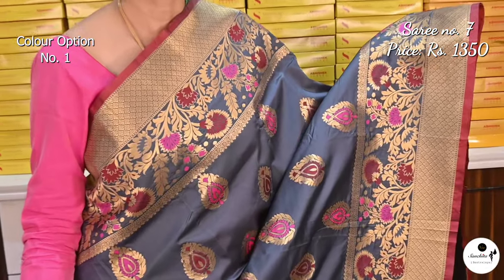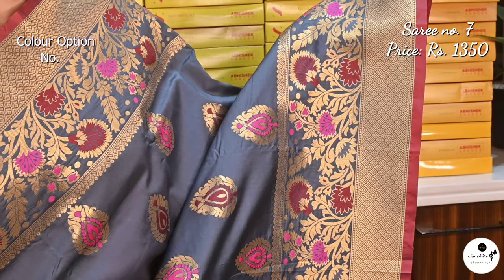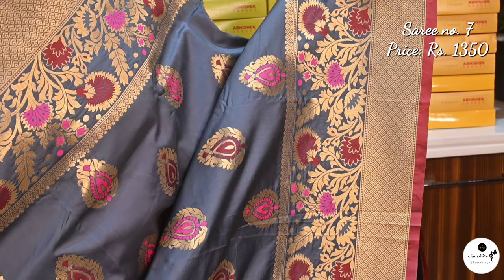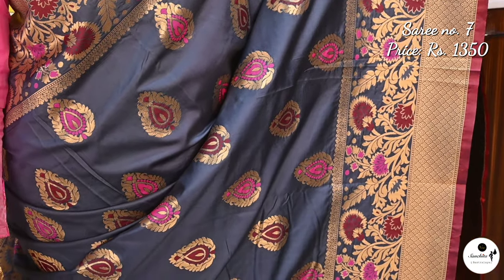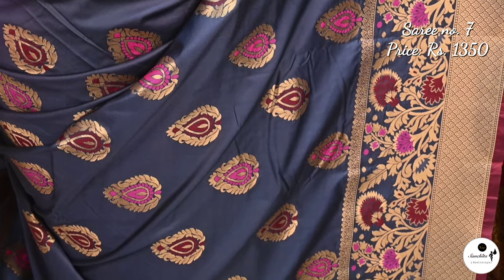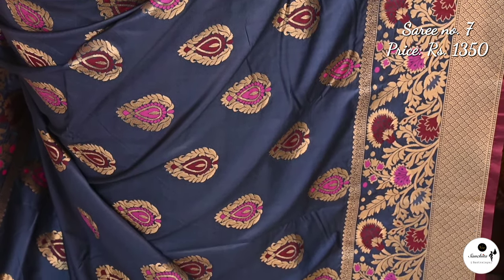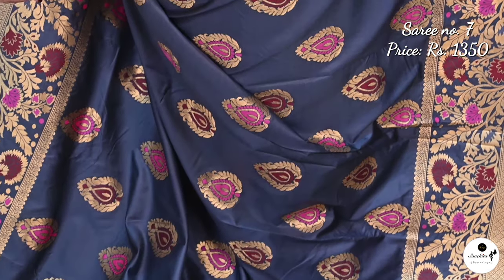A gorgeous polysilk saree, perfect for attending parties at a pocket-friendly price. The price is only 1,350. Classic color combination, grey with maroon. The border has a wonderful minikari floral design, giving the entire saree a rich look. All over the saree, we can see traditional leaf buttas in zari and minikari.